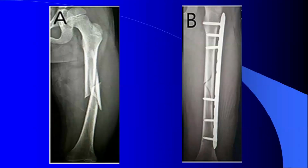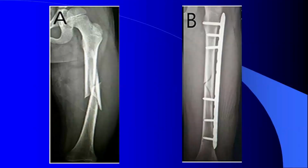So look at that. On the left-hand side, you see a fractured bone. And ask yourself, will you give rehabilitation to a person with that fractured bone? Would anybody give physiotherapy on a broken bone? Now look at the right. You go to an orthopedic surgeon, you get it fixed, don't you? And now you give rehabilitation. But in autism, we do exactly the opposite.